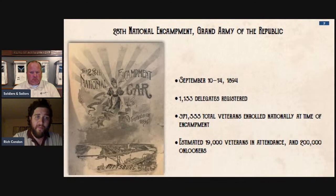In 1893, when they were holding their national encampment in Indianapolis, Indiana, it was decided that the next gathering would take place in Pittsburgh. And so the dates are set aside, September 10th to the 14th, 1894, for these veterans to gather in the city of Pittsburgh. And really, it becomes a pretty major deal. It's one of the largest gatherings in our city's history, at least in the 19th century.